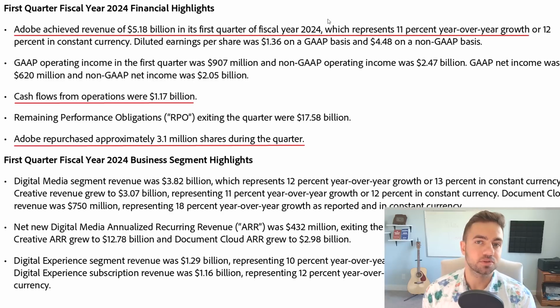So I have some screenshots right here from Adobe's most recent earnings results, and this says Adobe achieved revenue of $5.18 billion in the first quarter of fiscal year 2024, which represents an 11% year-over-year growth. So as of Adobe's most recent quarter, the company is still growing its revenue by around 10% annually. However, we can see that the cash flows from operations were $1.17 billion, and the company repurchased about 3.1 million shares during the quarter.